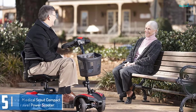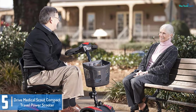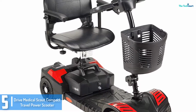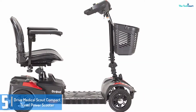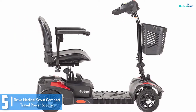Starting at number 5, we have the Drive Medical Scout Compact Travel Power Scooter. The Drive Medical Scout Compact Travel Power Scooter is designed sturdy, thanks to its expert layout. This mobility scooter for adults is a higher model of the antecedent 3-wheel version. It is crafted from pinnacle excellent materials for durability and electricity.